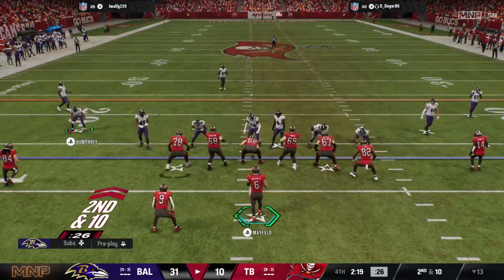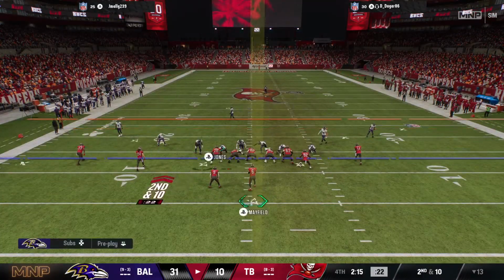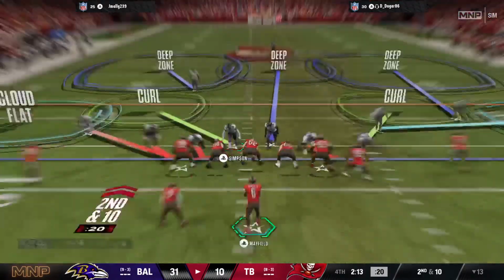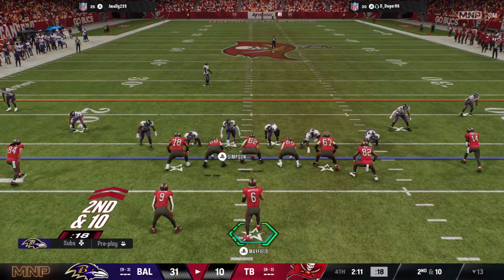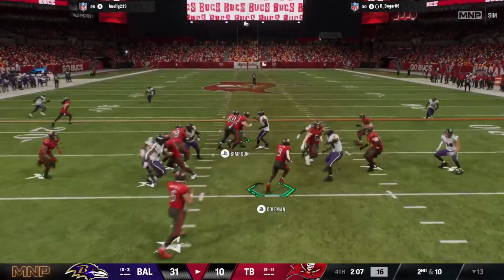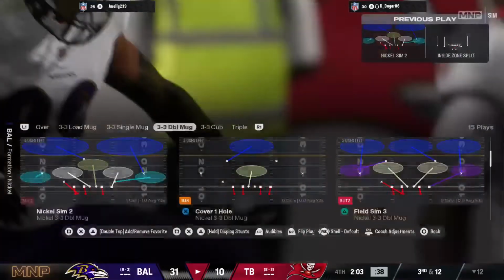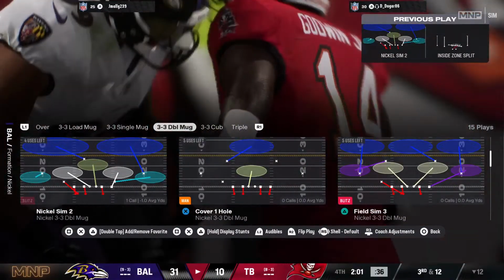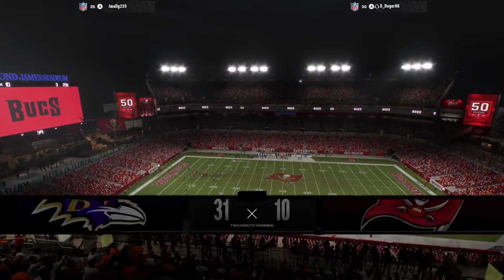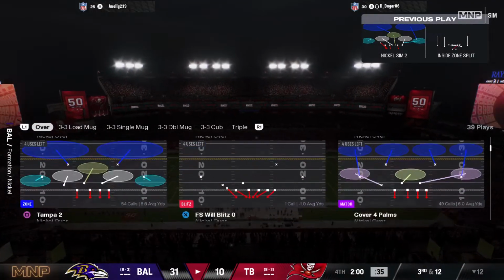First down run netted him nothing. Here is 2nd and 10. Point it right. Another carry for him. Now that's not what the offense dialed up. They stick him for a loss. It's going to be 3rd down. We've hit the 2-minute warning here in Tampa. Buccaneers hoping to make it look a little better before time runs out.